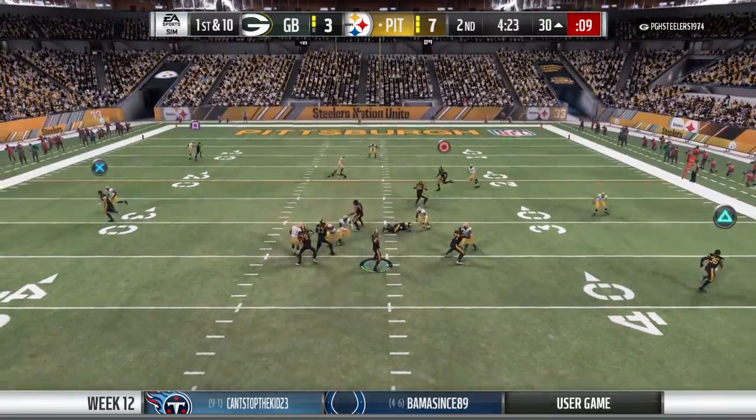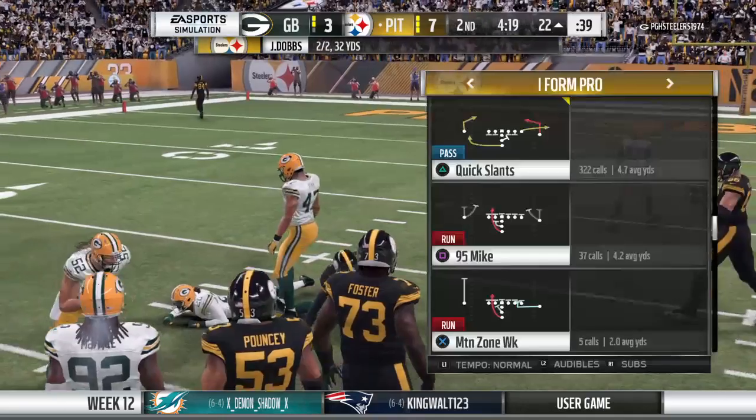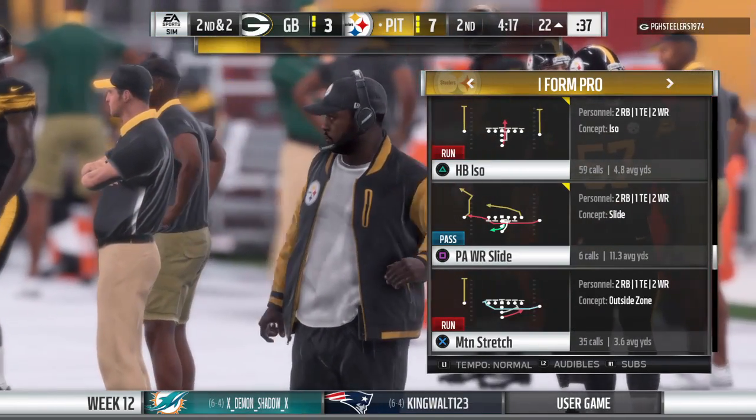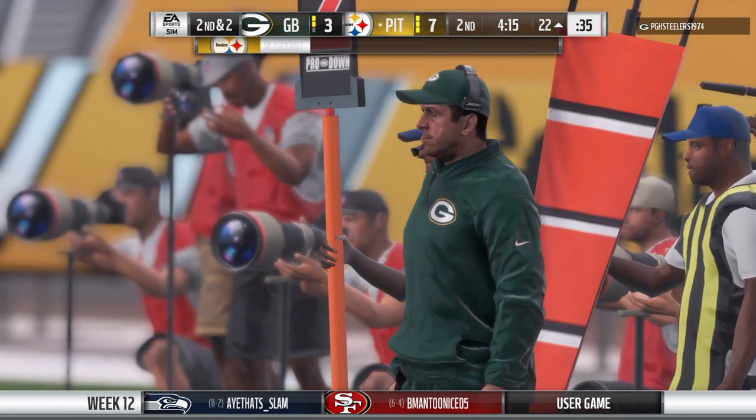Dobbs looking to throw on first down. And Bryant's got it over the middle. And he'll be a couple yards shy of the red zone here at the 22-yard line. A good pickup there. 8 yards on the first down completion.